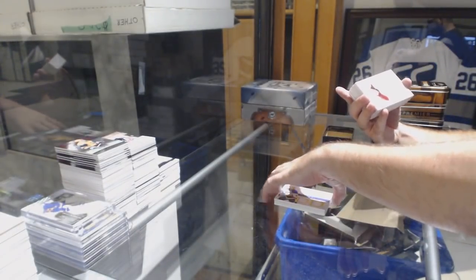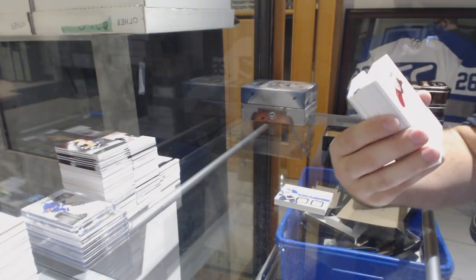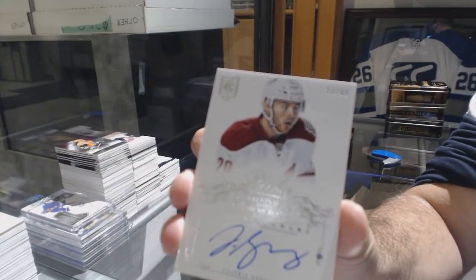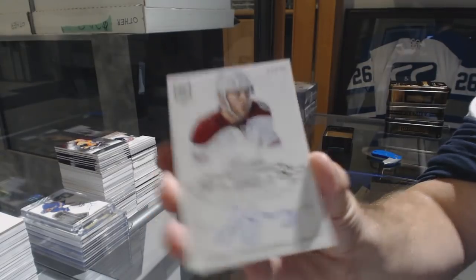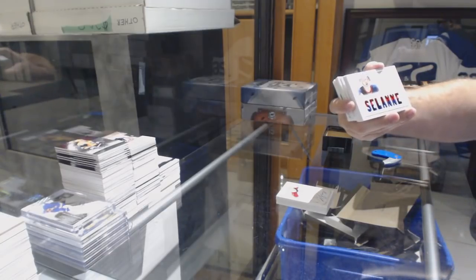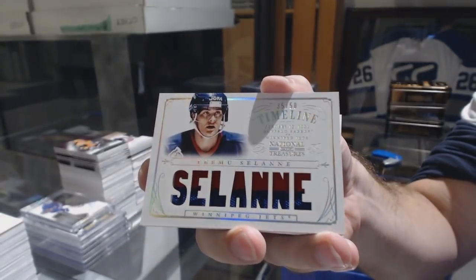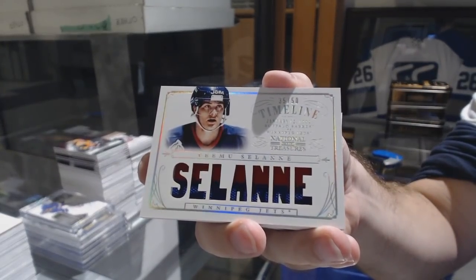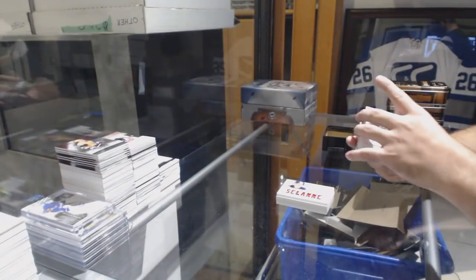For the Coyotes, number 299, Jordan Schwartz, autograph. Jordan Schwartz. We've got for the Coyotes, Timeline Prime jersey number 250, Timu Solani. For the Dallas Stars, Timeline jersey number 299, Jack Campbell.